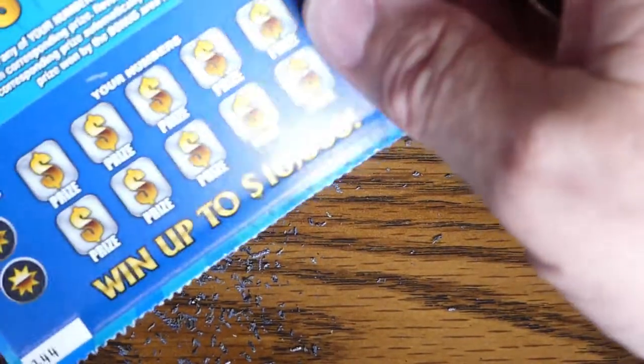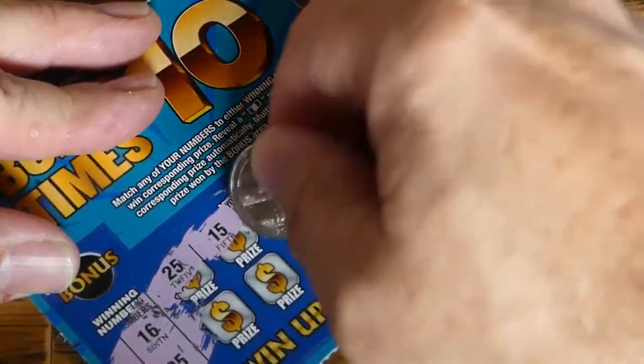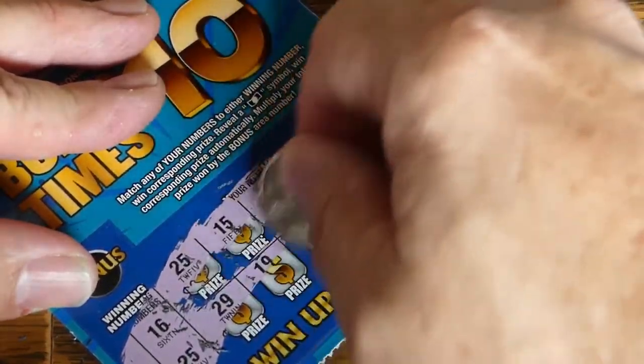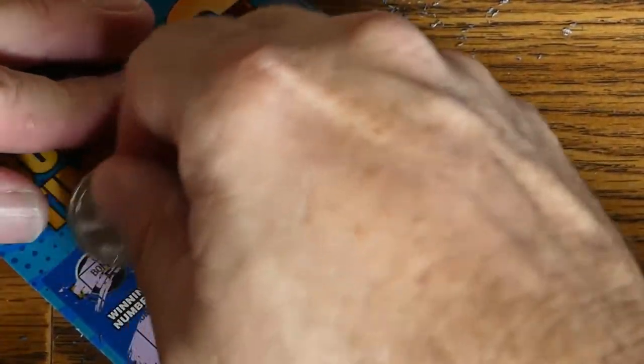All right, last ticket here, 144. The winning numbers are 16 and 25. The projected winning numbers are 25, hey, 15, 21, 30, 23, 29, 19, 9, 22, and 14. All right, we're gonna see. It's $2, five times the amount. Okay, so it's 10 bucks. We got 10 bucks here.